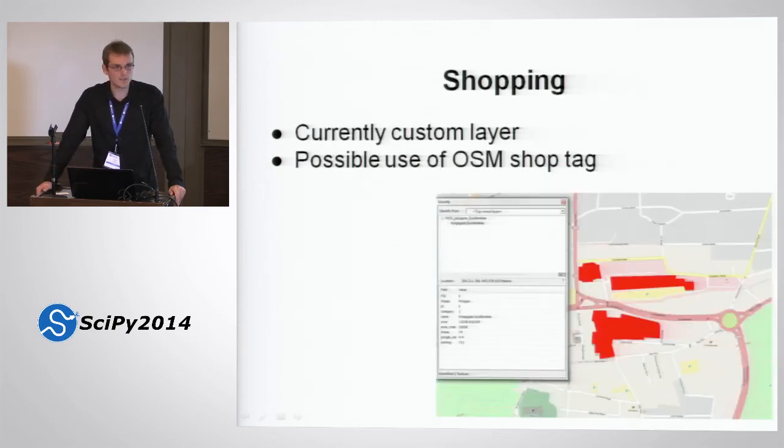For shopping, right now we are using a custom layer that we have created, but we are looking into using OSM maps for this, since they include shop tags. And we could do basically the same thing as we've done with commuting. That means if a user stops next to the shop, he probably is shopping. Or if he walks next to the shop, he's probably window shopping, or maybe he's intending to go in there.